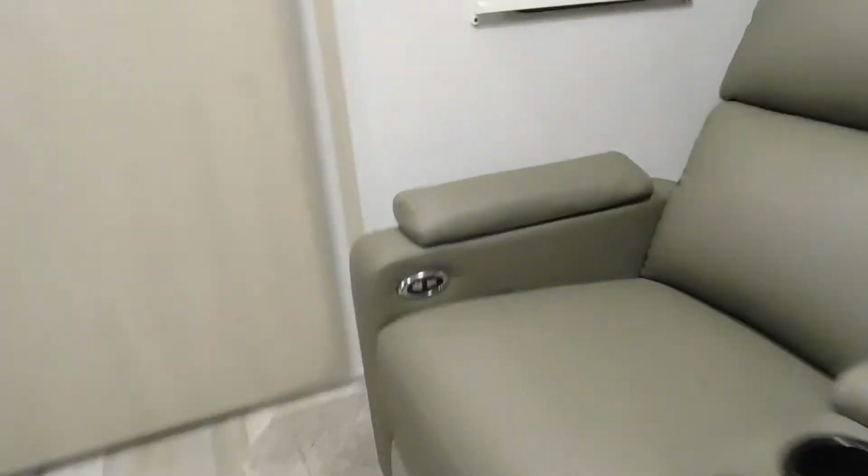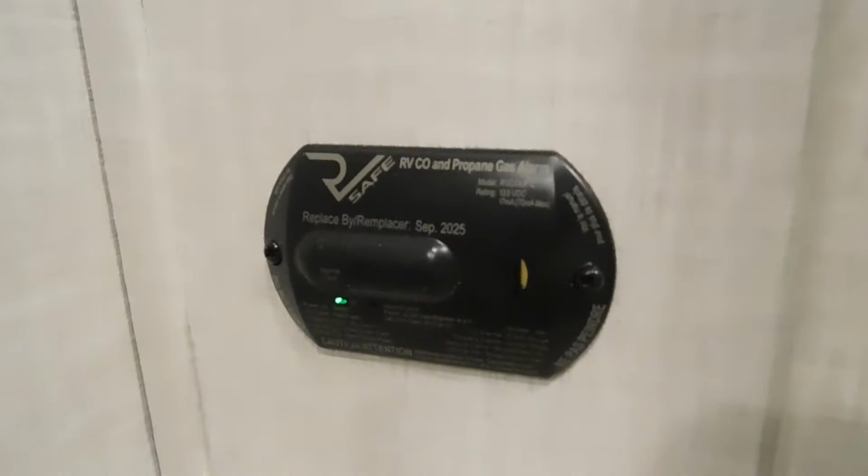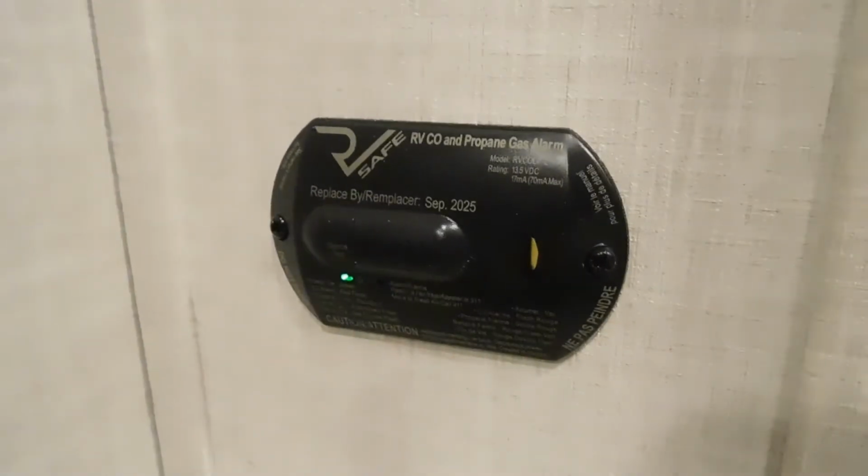Your recliners, of course, you know, pull the handle to recline, and then the back and front. Down here on the floor is your 12 volt carbon monoxide detector. The reason I mention this is 12 volt is it's always running off your battery. So if you're going to be gone for the day and you have nothing charging your battery, disconnect your battery so this doesn't run your battery down.